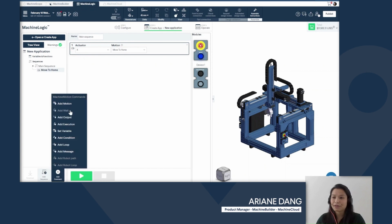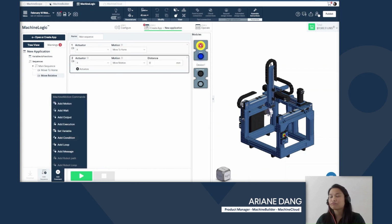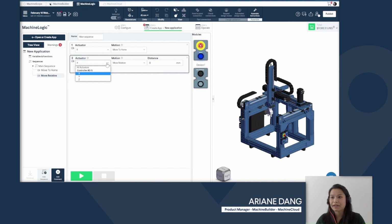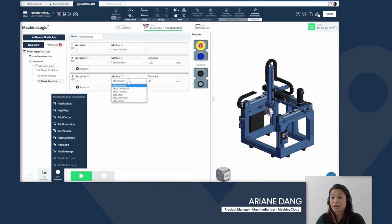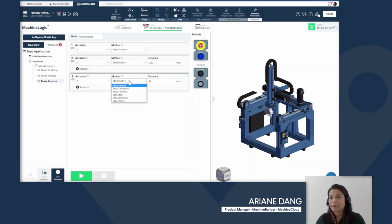Now, if I want to move it relative about 350 millimeters, again, I choose the actuator that I want to move, I choose my motion, and I can enter a value. So let's say 250 millimeters. I want to do one last step to this application. I want to rehome my actuator again, so I'm just going to move it back to home.